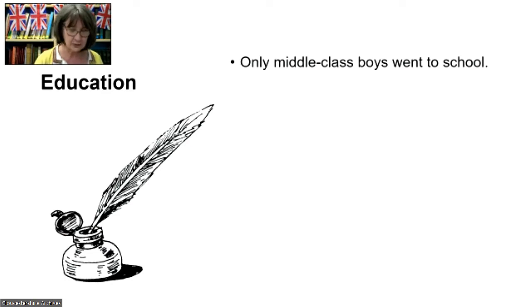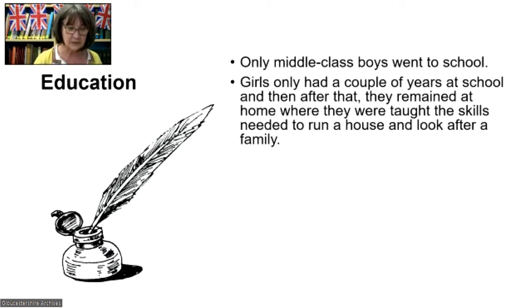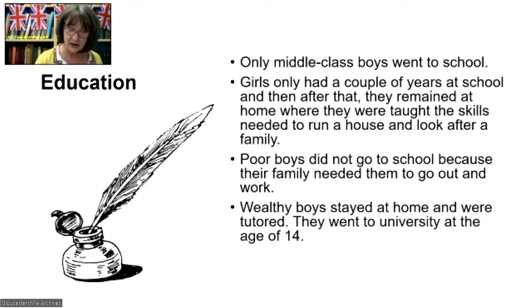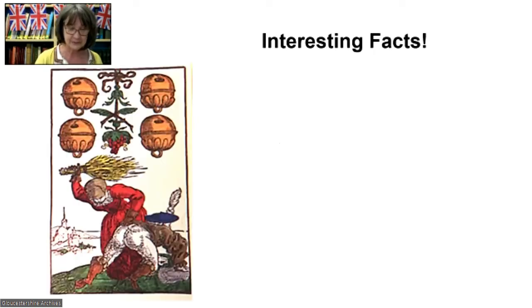Only middle-class boys went to school in Tudor times. Girls had a couple of years at school, and after that, they stayed at home and they were taught the skills that needed to run a house and look after a family. Poor boys didn't need to go to school because their family needed them to go out to work. They were needed at home and to earn money. Wealthy boys stayed at home and they had a tutor. They went to university at the age of 14.